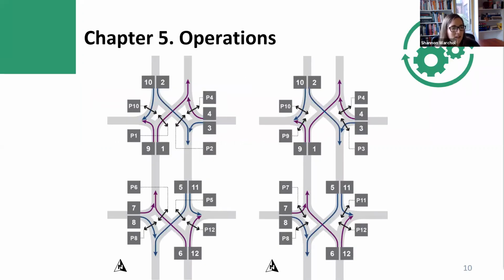Chapter 5 then moves into operations. And so one of the things that I think is great about the work, and this was really all of these graphics were created by Allison Tanaka. One thing that I think is very helpful in the updated guidance is some standardization of movement numbering and phase numbering. So we're all very familiar with the NEMA phases, but how do those get translated into the DDI? And so we put forward, as you see here, some recommendations of a standard numbering scheme.